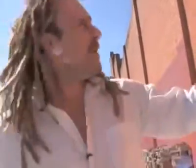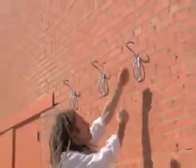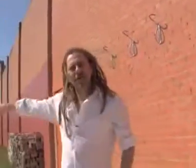So basically we put up these bike racks on the side of the wall. You come up here, you just bring your bike, front wheel pokes right in there, they hang right here. We're going to have other bike racks in front of the building. Anyway, let's go on inside.